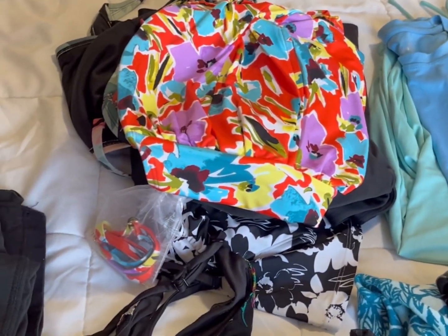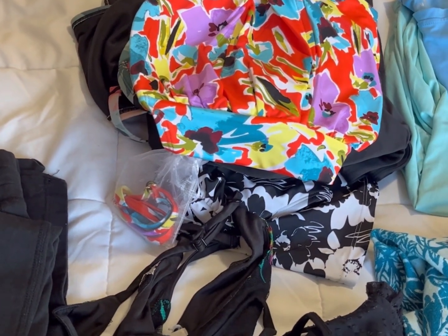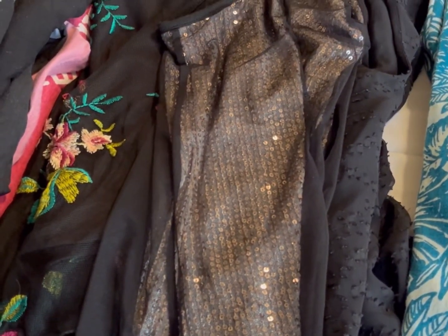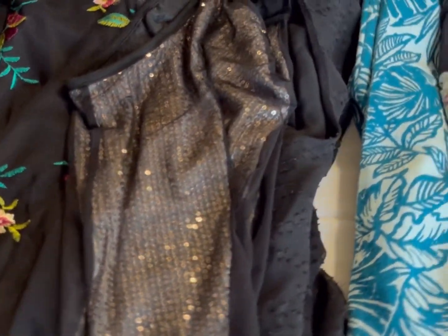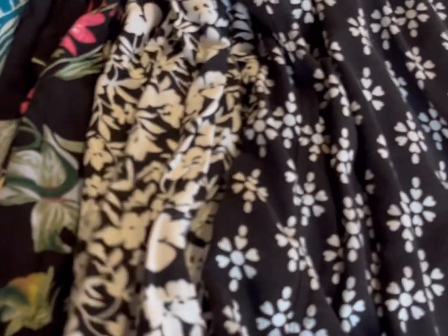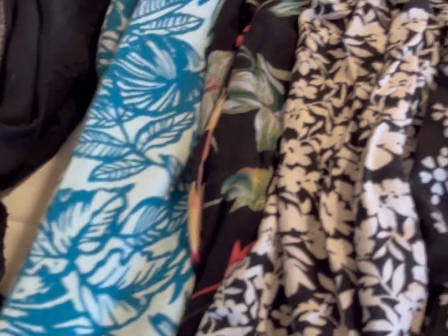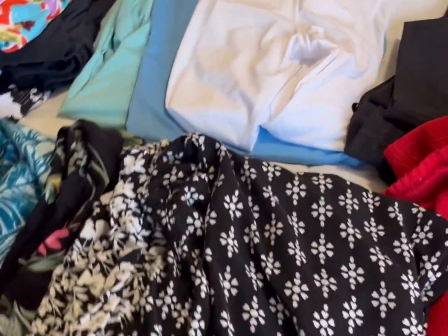I have about 4 swimsuits here. You don't need that many, but I'm just going to bring all the swimsuits I have. Now here I have some nicer tops that can be worn with a skirt or pants. These are really light fabric pants, and I swear by these too. There are 4 pairs here. These are a little thicker, but they're like a linen, and those are great because it is humid and you want something flowy with airflow.